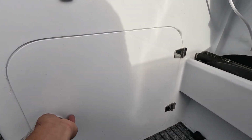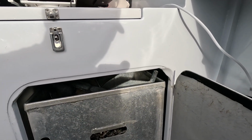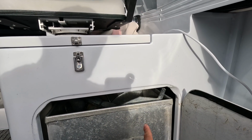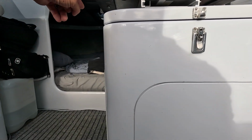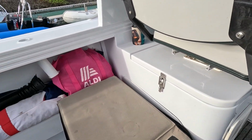That anchor locker here, I've actually got 2 anchors in there. So I've got a Manta Supreme, which I normally run. I've also got a big sand anchor, which has been very handy for us as well. So always pays to carry a few anchors. I do have a reef pick up underneath the bunks as well. I've got more storage up underneath there.